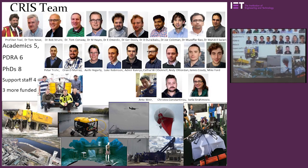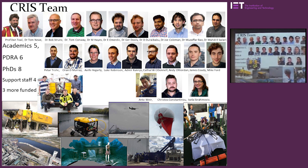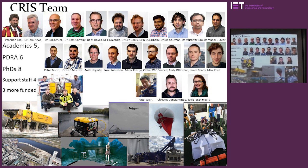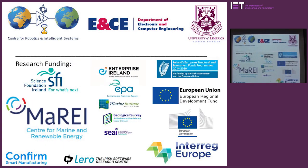Okay, the team, here we are, that's me in top right. There's 4 or 5 academics, about the same number of postdoc research associates, and then the rest are PhDs and research assistants. So I won't go naming them all, but we work in marine robotics, airborne systems, and mostly field robotics, and mostly with a focus on the ocean.